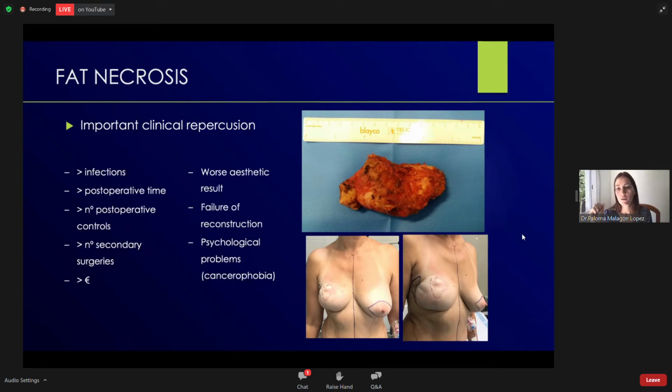And it also causes psychological problems for patients, especially because the patient feels a hard node in the breast where she had a cancer. And sometimes it is also difficult for the doctor to differentiate this hard node from a metastasis or another new cancer.